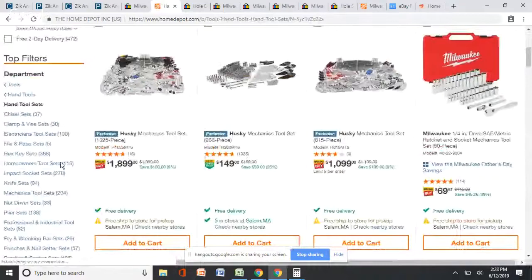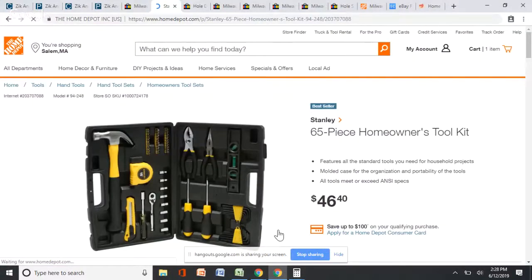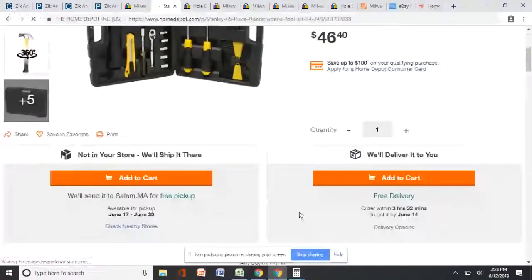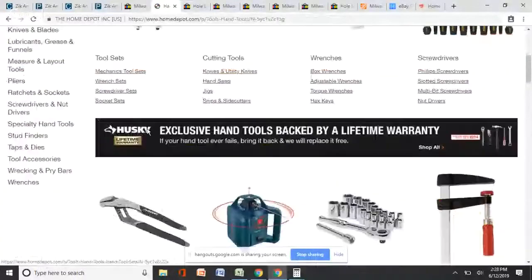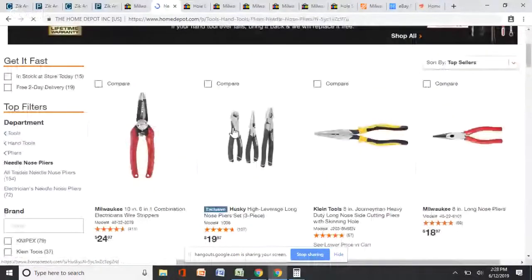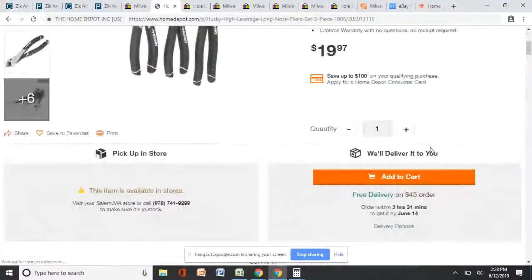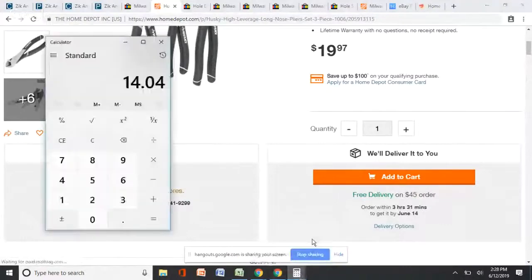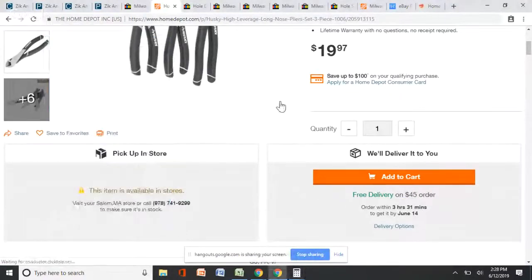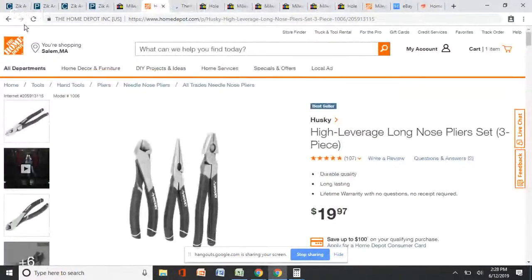So we say we got the Stanley. Okay, actually no, Stanley's not a good, let's go back to hand tools, something cheaper. We'll say a needle nose plier. Okay, $19, there we go. All right, so you notice, like I said, it was $5.99 with just that shipping. All right, let me open my cart to show you guys what I'm talking about here. A lot of windows open. That's how I operate. Multitask, guys. Good lesson.